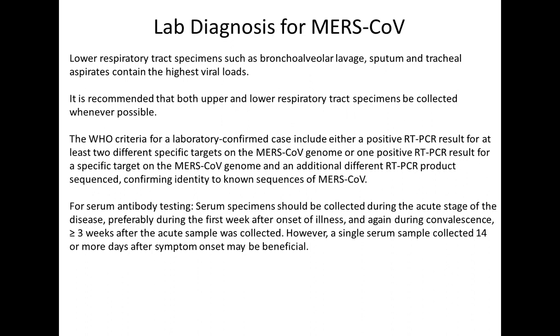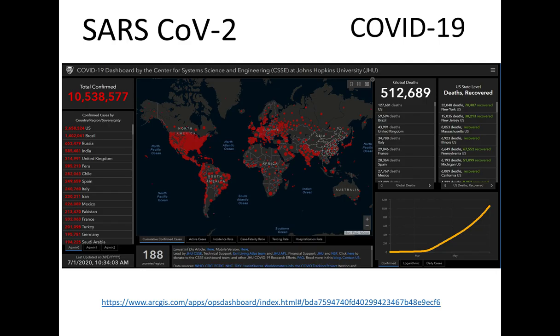For serum antibody testing for MERS, serum specimens should be collected during the acute stage of disease, preferably the first week, and again after convalescence 3 weeks later to be able to show production of IgG. So after a review of SARS and MERS, let's get to COVID-19. Let's start to talk about SARS-CoV-2.